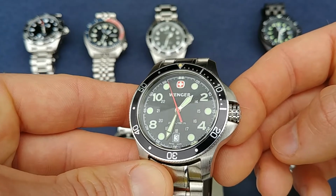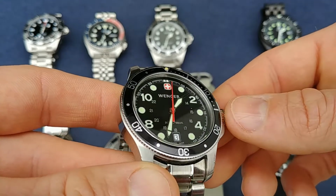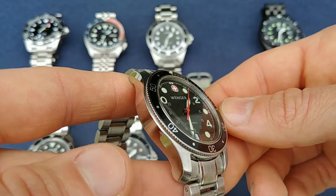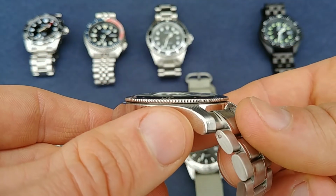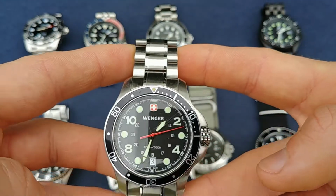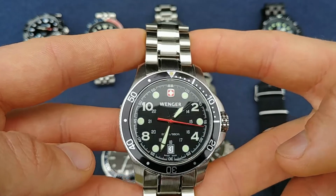I've really enjoyed wearing this piece, and be on the lookout for these on eBay, because you can pick these up for anywhere from $40 to $60 typically, and at that price, it's definitely worth it if you're into quartz dive watches like I am. Really cool timepiece here. I just like the vintage looks of this one. I did upgrade this one to a stainless steel bracelet recently, so check out the video on that if you're interested in how I did that.